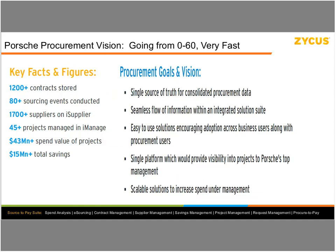So some of the goals, therefore, given those challenges, clearly the goal was to create a seamless flow of information by deploying an integrated suite of solutions that would be easy to use, driving high levels of user adoption across both the procurement department user as well as the business user. So it was, how do we create this kind of collaboration? And at the end of the day, we want to make sure we have one version of the truth by consolidating all the procurement data.